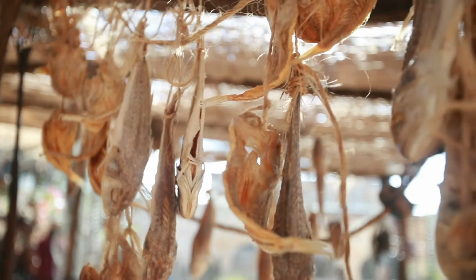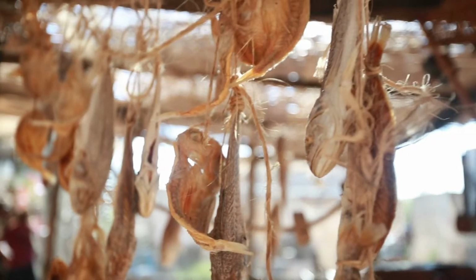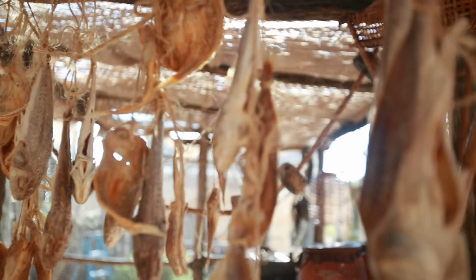These are actual fish dried out. And you can tell because of the smell. They didn't have Samsung touchscreen refrigerators back then, so this is how they stored it. This is Tupperware in the first century.